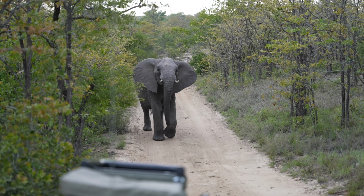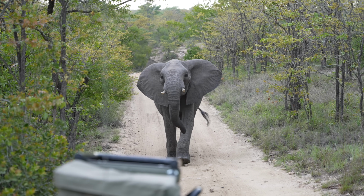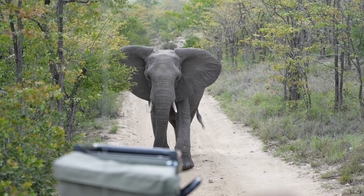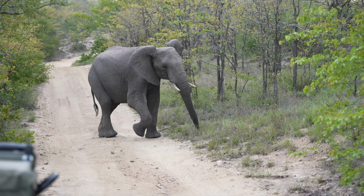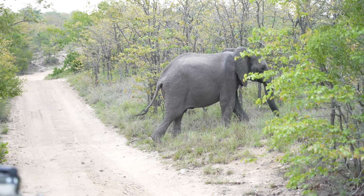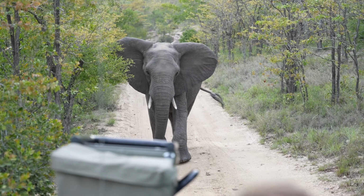We're all good. Do you see that raised head with the ears out though? I'll give him space just because we never want them to come too close to the vehicles. We back up, he backs up. Well, I wonder what he wanted. A lot of the times they just want to remind us that they're big and intimidating. That was amazing how he came walking towards us. And then he shook his head, and that's their first warning sign that they want to intimidate us, and so we had to back up.